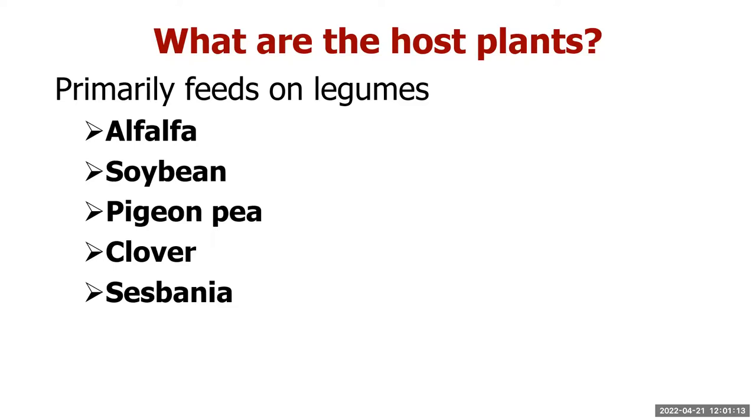Again, we don't know the other hosts besides alfalfa, but some of the reports from other countries say it feeds on soybean, pea, sweet clover, and sesbania. All of these plants are in the leguminous family, and alfalfa is one of them. If you think about another relative of this insect, for example pink bollworm, it has a very restricted host range. It feeds on cotton, hibiscus, and okra. So insects of this family are very restricted in their host range. For example, the alfalfa leaf tier is probably restricted to leguminous crops, or pulse crops.